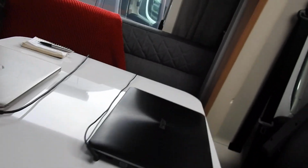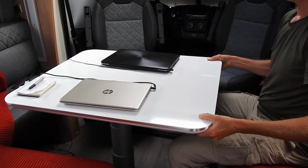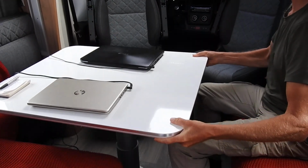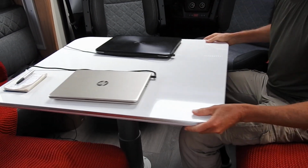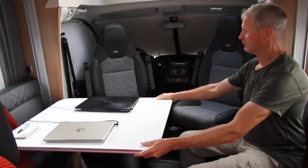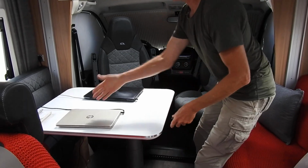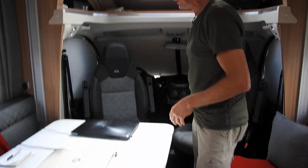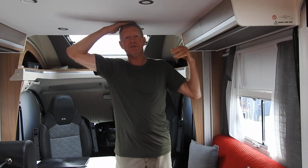The table is really cool because it's so adjustable. It slides this way, it slides this way, it slides this way. It turns around, and it goes up and down. It's fully adjustable to however you like to have it. We've decided that we like it like this for now. Ruth does her laptop work here and I do my laptop work here. And look, I'm 6 feet tall, and I can stand up here just fitting a finger between my head and the roof. So there's still lots of space.